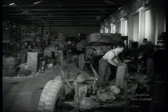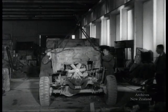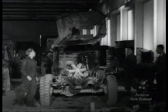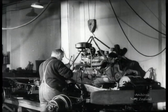At the plant of Todd Motors Limited, 3/4-ton weapon carriers are subjected to the same reconditioning as the jeeps and 2.5-ton trucks. This firm is another New Zealand one. In peacetime, it assembles Chrysler products. Here too, the emphasis is on the same high standard of workmanship, and the reconditioned carriers match up to new.